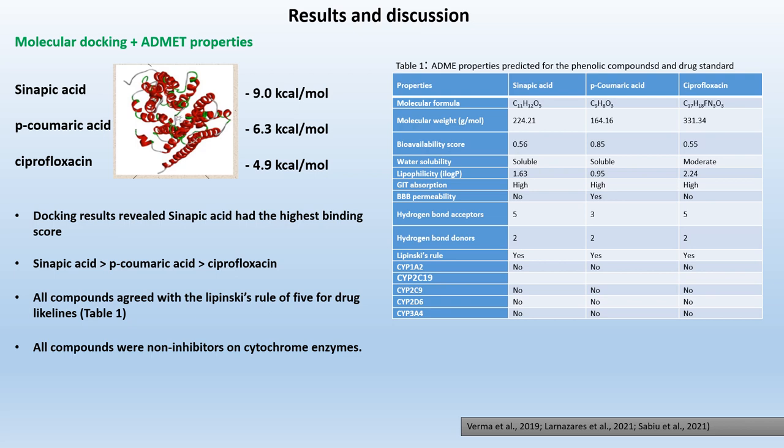All compounds agreed with the Lipinski's rule of 5 for drug likeness, as shown in Table 1, implying that these test compounds can be orally administered and will effectively penetrate through the cell wall and reach the NorA active site cavity. All compounds were non-inhibitors of cytochrome enzymes. Therefore, they are less likely to suffer drug-drug interaction-induced side effects.